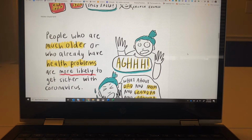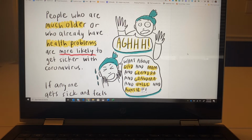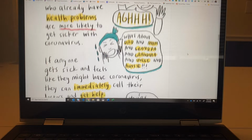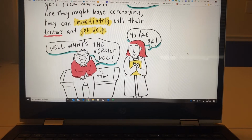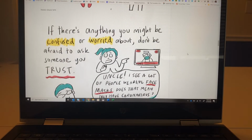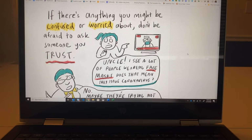People who are much older or who have already had health problems are more likely to get sick with the coronavirus. That might be terrifying to hear, like maybe thinking about, what about dad? What about mom, grandma, grandpa, uncle, or auntie? If anyone gets sick and feels like they might have the coronavirus, they can immediately call their doctors and get help. "Well, what's the verdict, doc?" "You're okay." If there's anything you might be confused or worried about, don't be afraid to ask someone you trust.